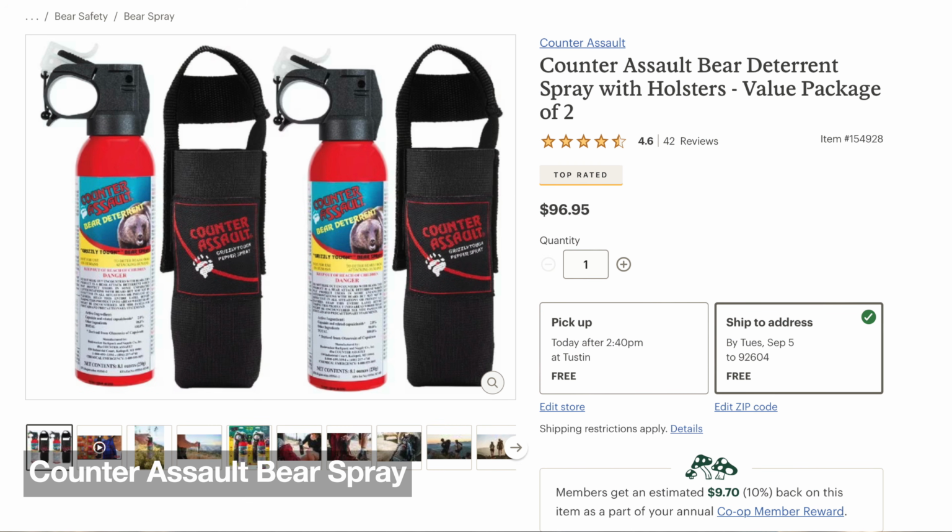Bigger critters, if I feel like there are, or if I think there are dangers like grizzlies, if I'm hiking in the Rockies or whatever, I will bring Counter Assault bear spray. It's hard to get. Some places you can't get it anymore because people use it on police now, and they used it on January 6th and things like that. But that's kind of your best bet in bear country.